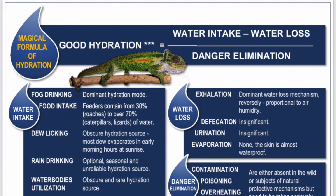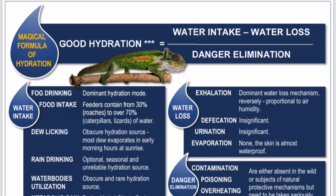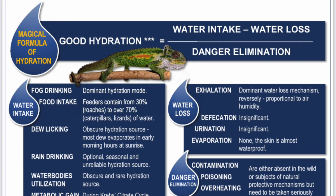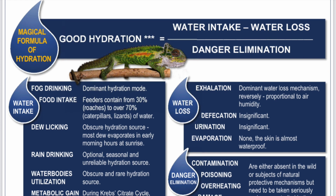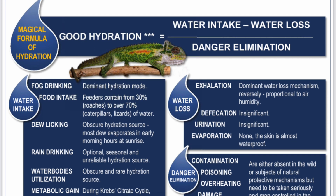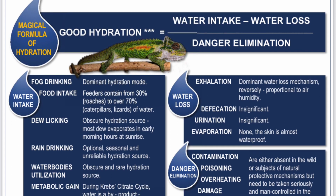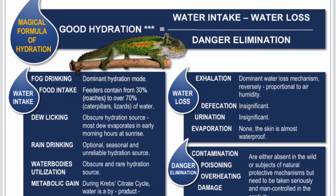Let us see. Water intake consists of fog drinking, food intake, dew licking, rain drinking, water bodies utilization, and metabolic gain. Let us go one by one. Fog drinking is the dominant hydration mode. Most of the water the chameleon gains in the wild is through inhaling the fog. Food intake: feeders contain from 30% water in the case of roaches to over 70% in the case of caterpillars or lizards. So it is also a quite significant intake mechanism.